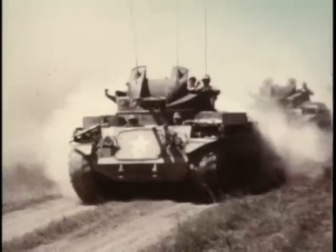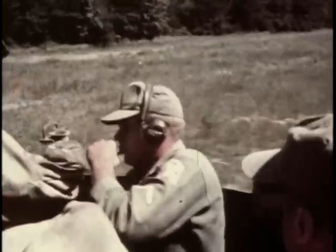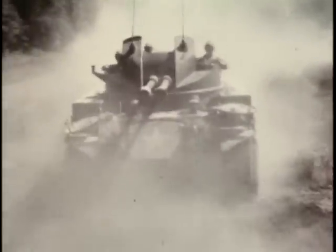They're not really running away, folks. They're just moving into position for some sharpshooting. At the rate they're moving, they'll be there in no time. These M-42s can move along at 40 miles per hour, and that's really hustling for babies this size.